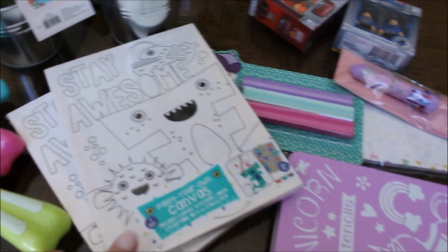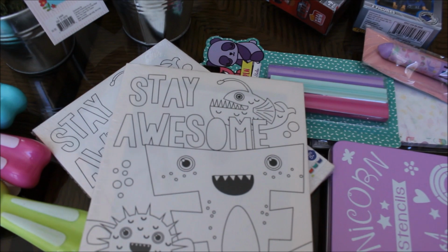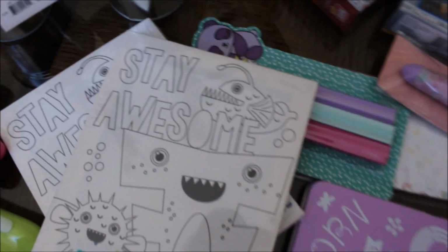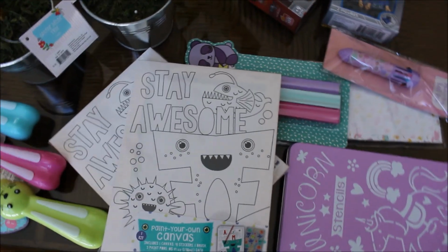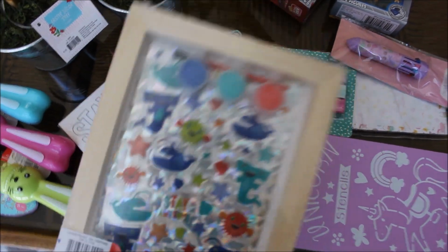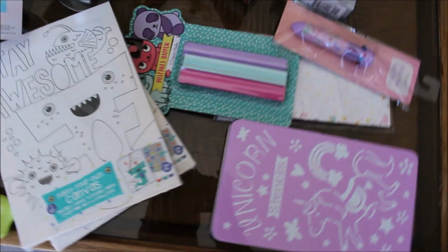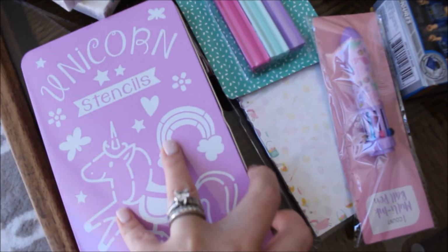And then I got these 2 little canvases. I got one for each of my boys. They say stay awesome. I tend to get a lot of arts and craft type things for my daughter. So anytime that they have cute boy type arts and craft things, I always grab them because I never really see things for my boys, not as much. So this one says stay awesome, and it's a canvas shark, and it comes with stickers and these little paint things, and it was $3. So I thought that was really fun. That's something that they can do. And then over here, I got a little tin of unicorn stencils for my daughter.